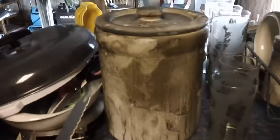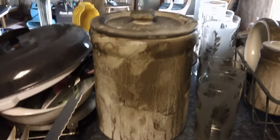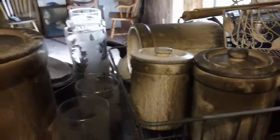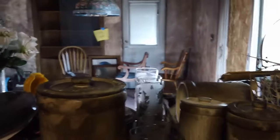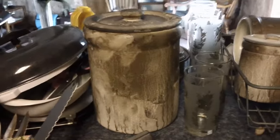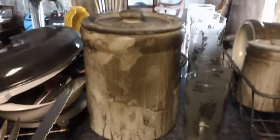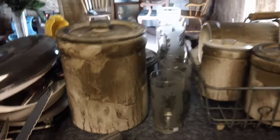This is actually her canister set from the countertop in the kitchen. We've already dipped pieces of this and it just would not come off. It's just baked in there, and sometimes that happens. If you want any hope of fixing some items, the ultrasonic is amazing, and I have seen things like this come out clean and great on one fire, and on another they don't. No matter how long we pre-soak them or leave them in the machine, it's sometimes really baked on and we're just not able to do anything with that.